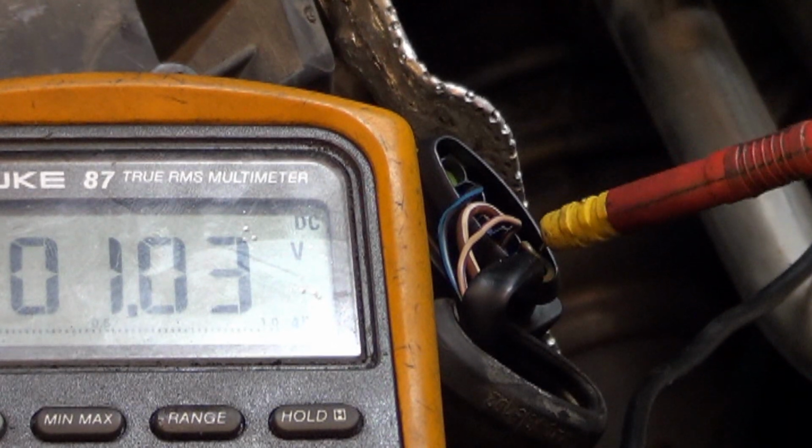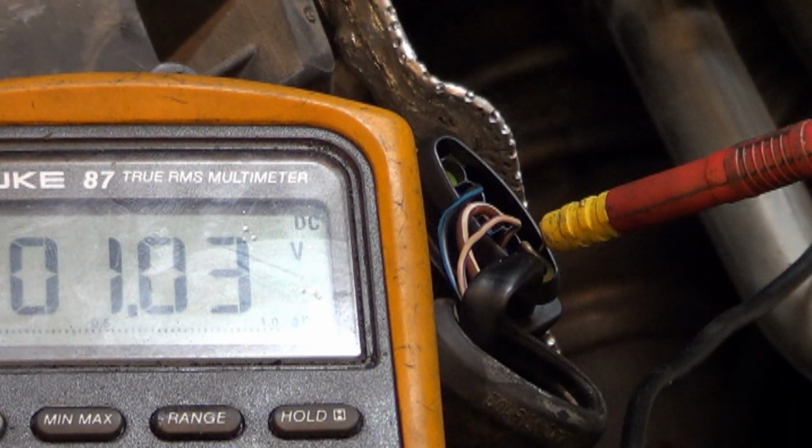So it's showing 1 volt with no airflow, because obviously the engine isn't running. Let me go ahead and start it, and we'll see if it changes with airflow, but just by starting it.